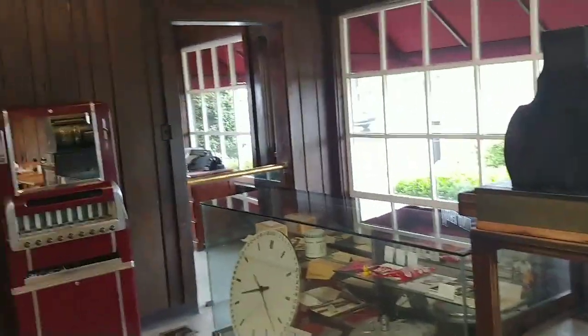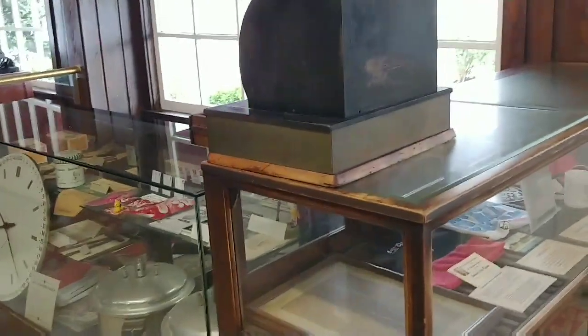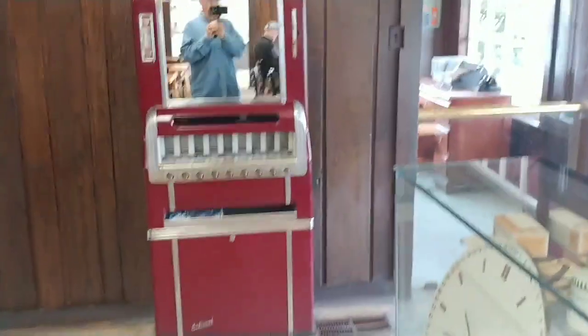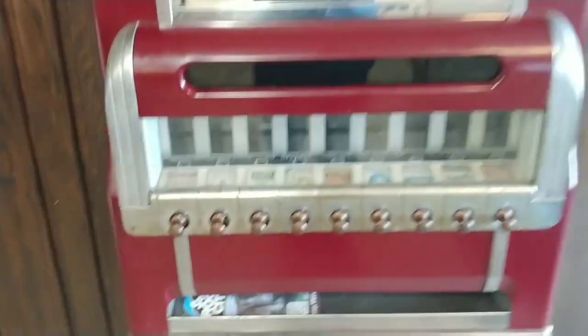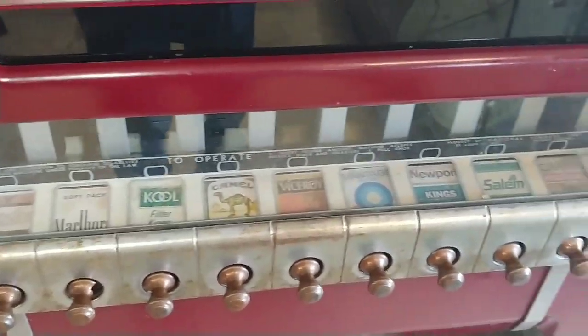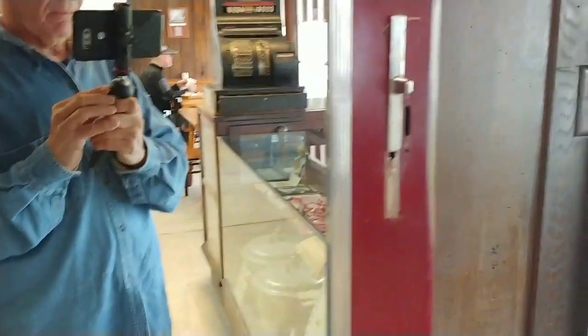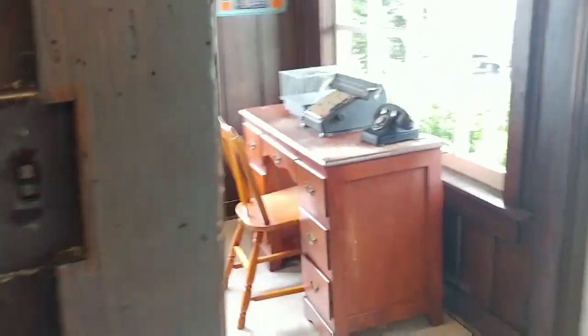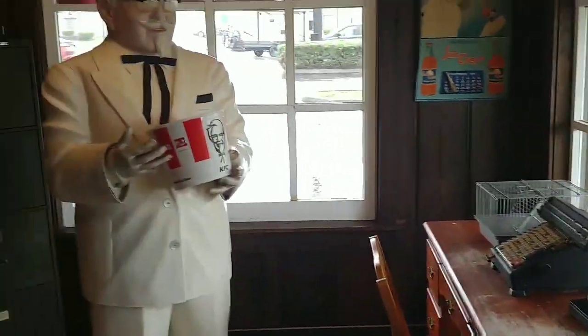Towards his office way over there. This is where you'd actually check out in the cafe. Look at that old cigarette machine. Pretty basic. All right, now we'll get into his office. Old telephone. There he is, standing right there.